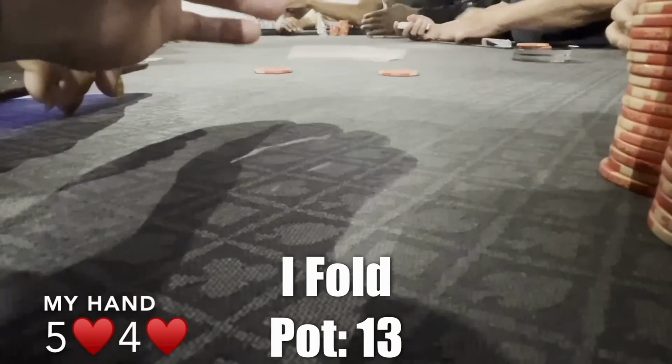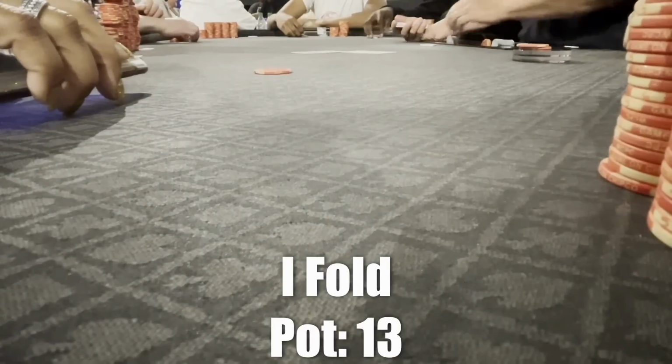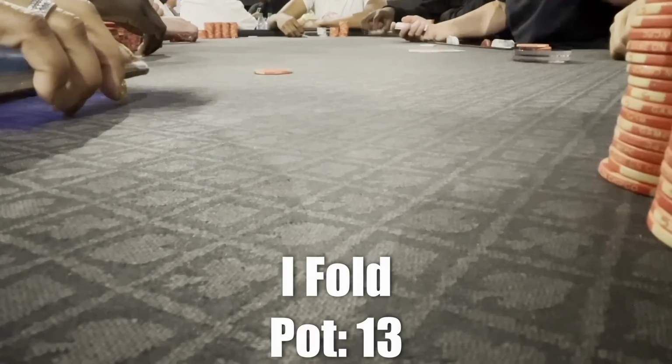So he straddles 10, I see a pretty beautiful hand, but I'm gonna fold here, just as I'm gonna fold like 90% of my hands or more.